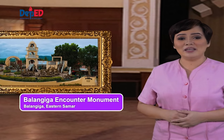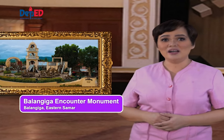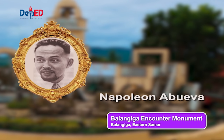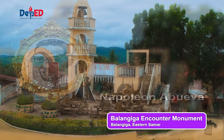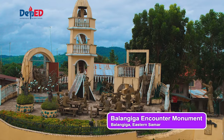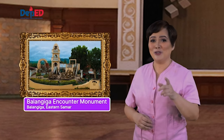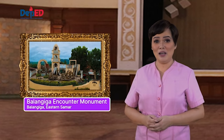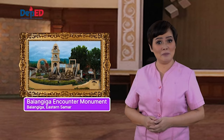Number 3. The Balangiga Encounter Monument in Balangiga, Eastern Samar is dedicated to the heroism of local freedom fighters. The art sculpture was designed by national artist Napoleon Abueva in 2003. Is this a contemporary art? True or false? If you answered true, you are correct! The Balangiga Encounter Monument is an example of a contemporary art.